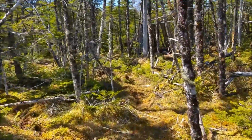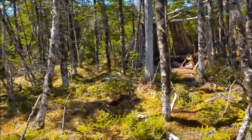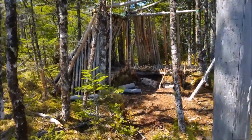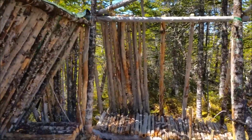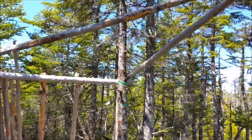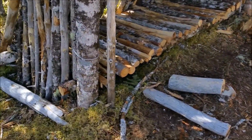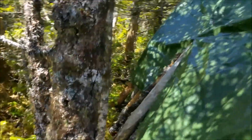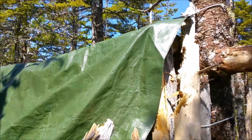Through all these bushes, everything seems to be still standing. Yeah, it's looking good. Everything is actually just as I left it. Check on the tarp. Perfect. Never got tore up, it's not fell down at all.